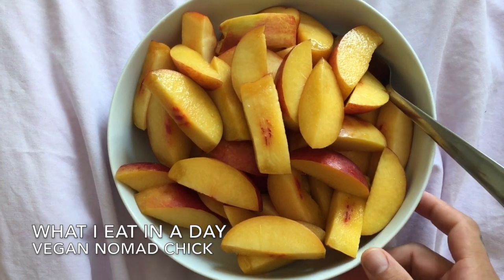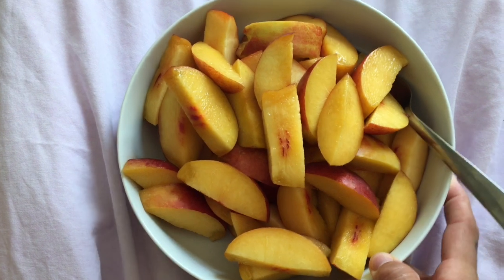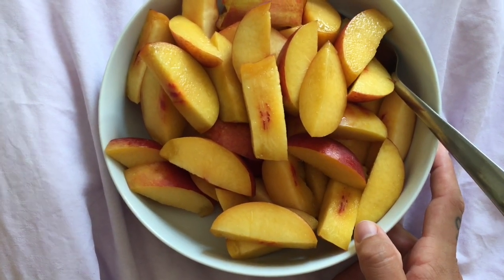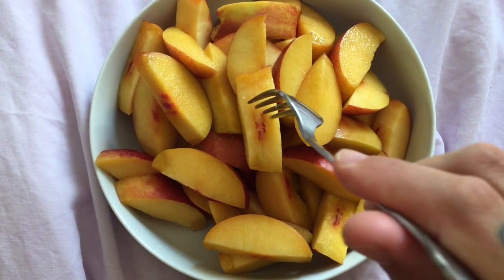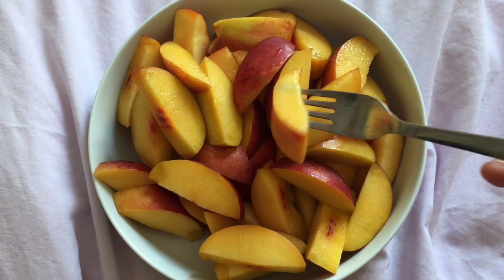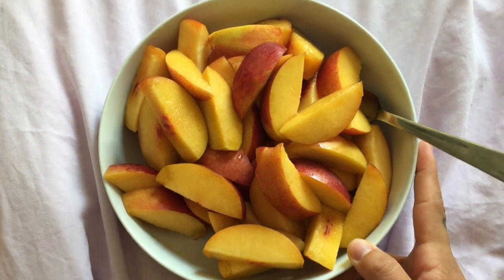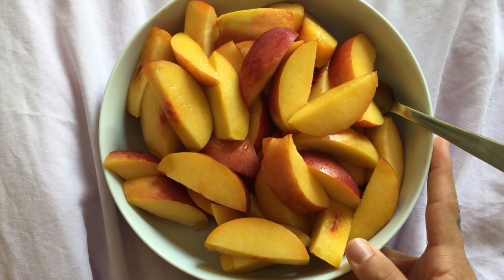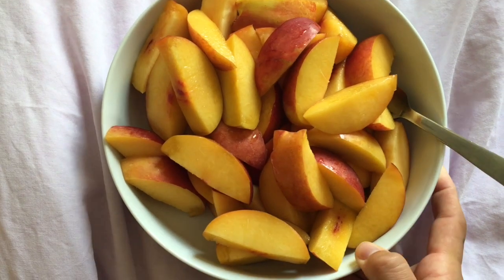Breakfast time. This is 8 nectarines. And yeah, the fruits I've been eating here in Paris are basically nectarines and bananas, because other stuff is too expensive, or just doesn't look that nice. But the peaches and nectarines, they've always been delicious since I got here. So I'm just going to stick with those, and they're fairly cheap.